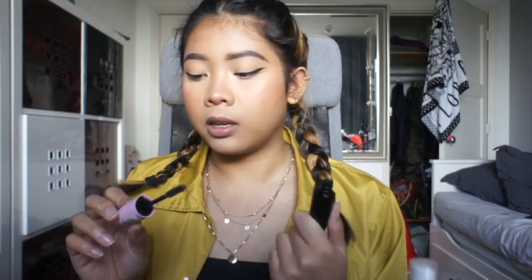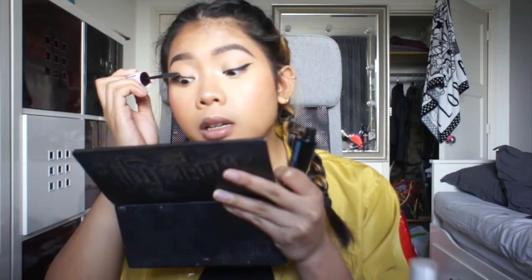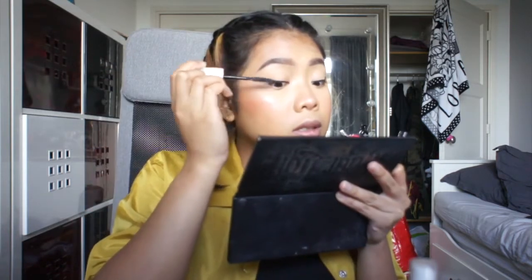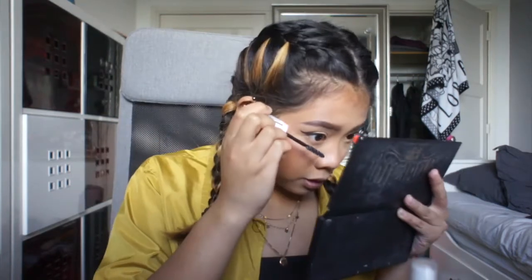So I just opened this mascara. It's by L'Oreal, the Miss Baby Roll Mega Volume Waterproof. I feel like I always use waterproof mascara. I know it's bad for you and all that, but it's the only thing that lasts me all day. Otherwise it'll just melt on my face.